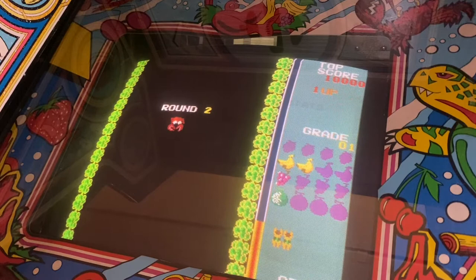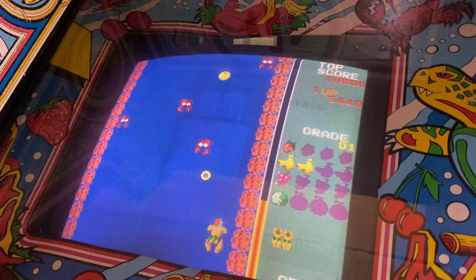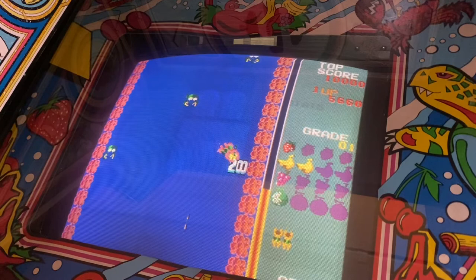Notice on the side here, there are four different fruits that fill up that little grid. One of them is the strawberries, which are right there. This is a power pellet. You know, kind of like Pac-Man, you grab that. You can kill all these guys for 200 points.